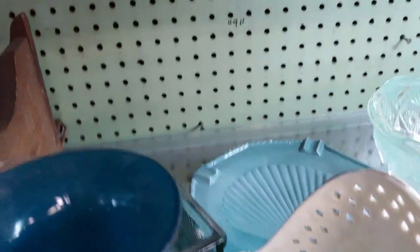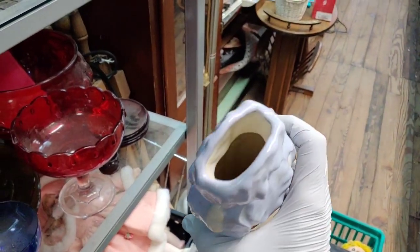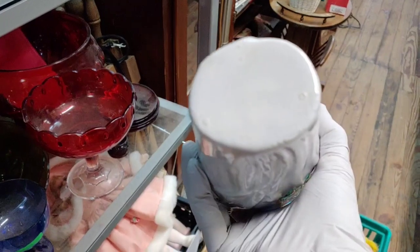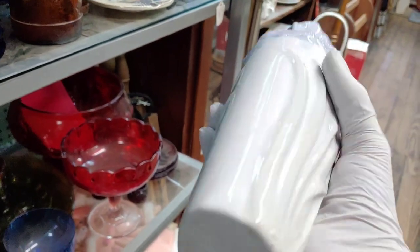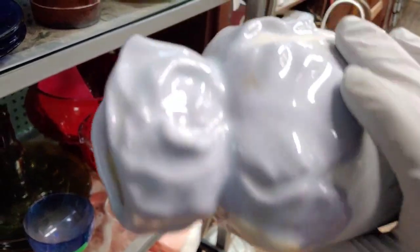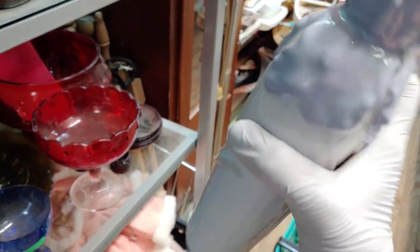Is there something back there that I'm not seeing? It's like a shell. What is this? What's this piece right here? Is this a vase? An Art Deco vase? That's really pretty. No markings. I really like it though. That's gorgeous. I don't see any chips or anything. I think that's a yes. Let's set you down in the cart.